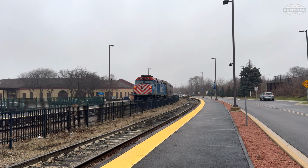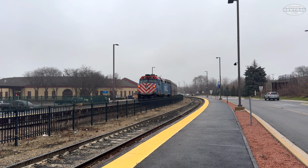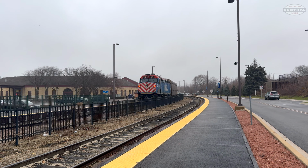Power for our train this afternoon was METX-119, a Metra F40PH-3 locomotive. This was originally built as an F40PH in 1977. And with that, our trip is complete. As we wait to go back inbound to Chicago, we watch the Amtrak Southwest Chief pass by on the main line.